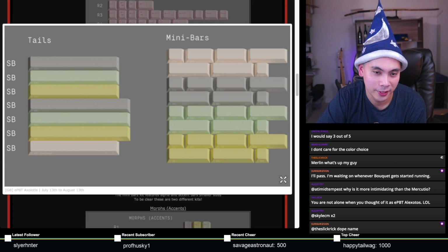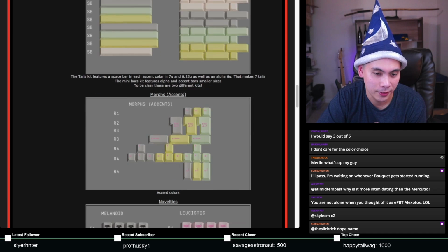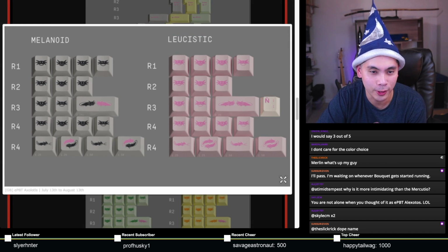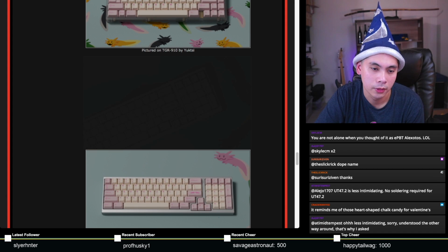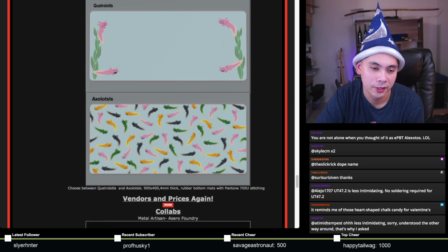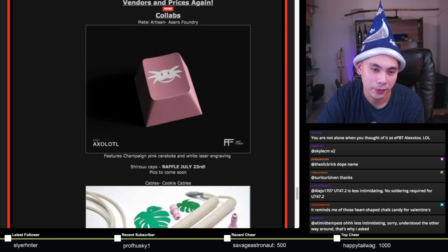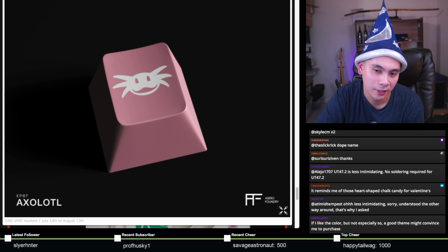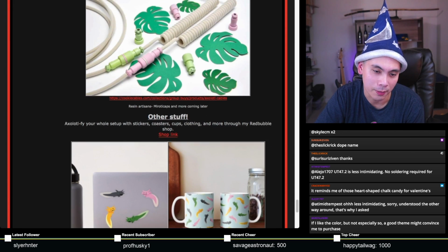Here we go. Space bars. Yeah, the colors aren't doing it for me. Yeah, it's too muted for me. I don't think I'm gonna like it. But look at that. Look at those artisan caps. Pretty cute.